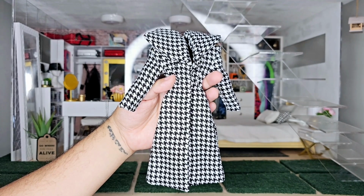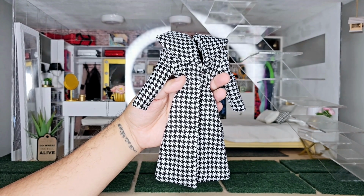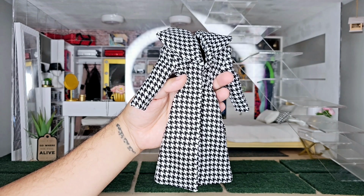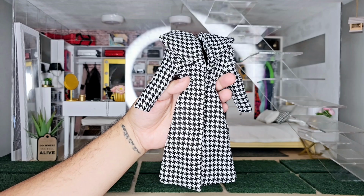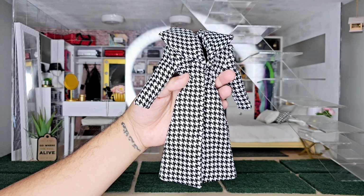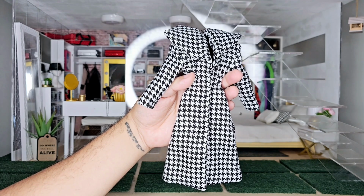Now let's talk about this coat, okay? This coat is a moment. Like I literally have my eyes closed as I'm talking to you because I'm going through the feelings. Now, if I'm not mistaken, I do know who the designer of this coat is originally. It's Schiaparelli. I might be pronouncing that wrong.